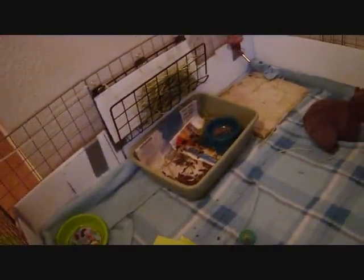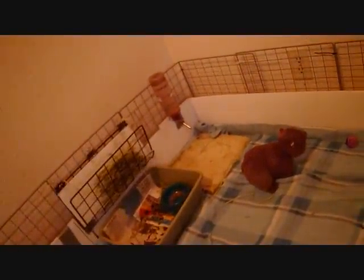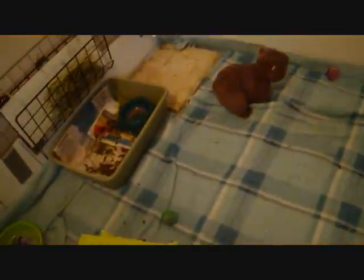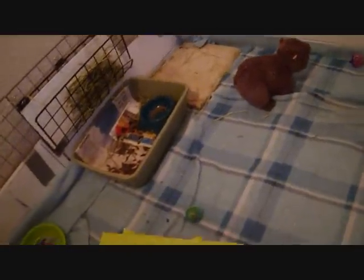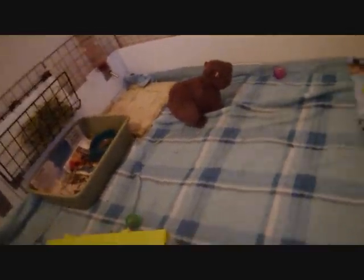Over here we have the kitchen, it's salvageable, and his litter box with hay and pellets, and back there in that little corner is his water bottle and cooling tile. And then that little toy right there is a webcam wombat. It looks a lot like Bear, and he loves to play with that.